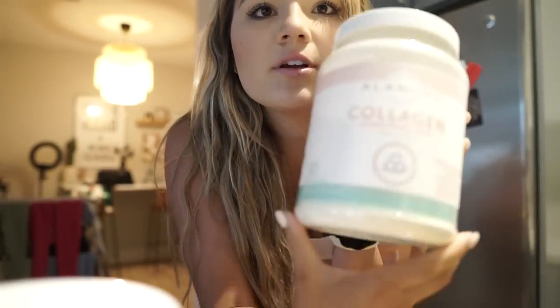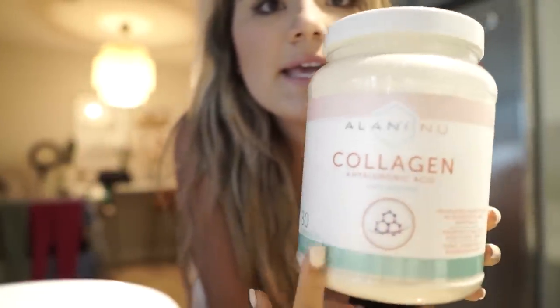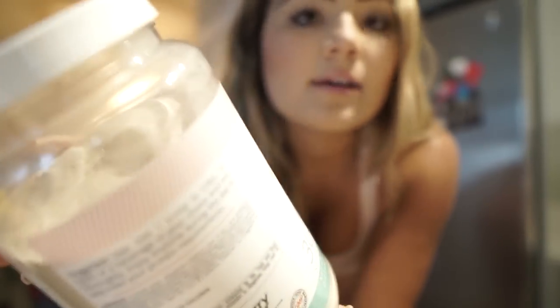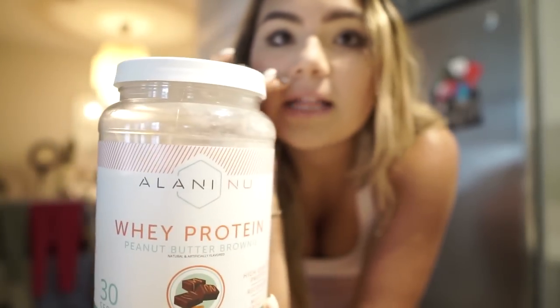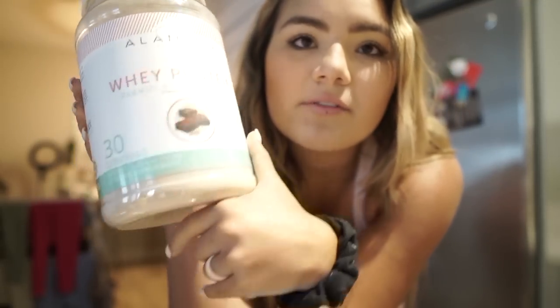So whenever the collagen comes in stock at GNC, I always pick it up because it goes really, really quick. And the bottle that it comes in is actually huge. I love Alani Nu Collagen. And then I also picked up some more protein because we were out. This time they honestly didn't have a good selection at all. So I got the whey protein peanut butter brownie. It was really lacking, practically all gone. We've never had this flavor before.